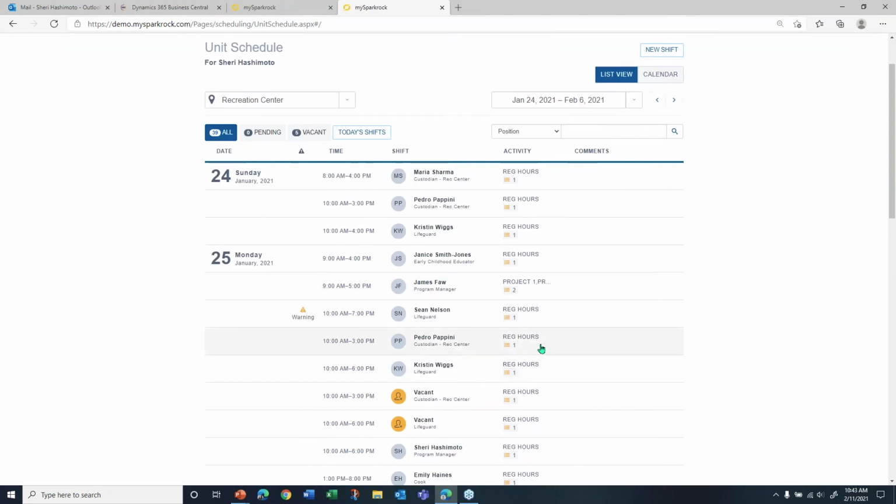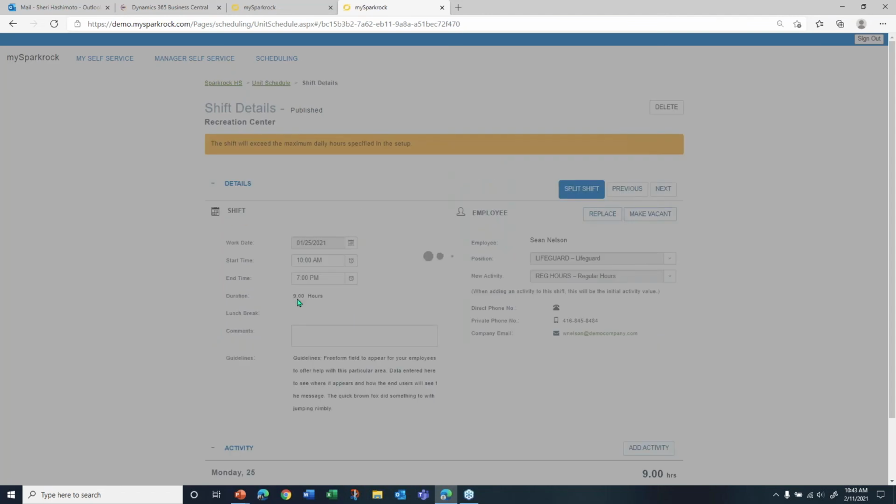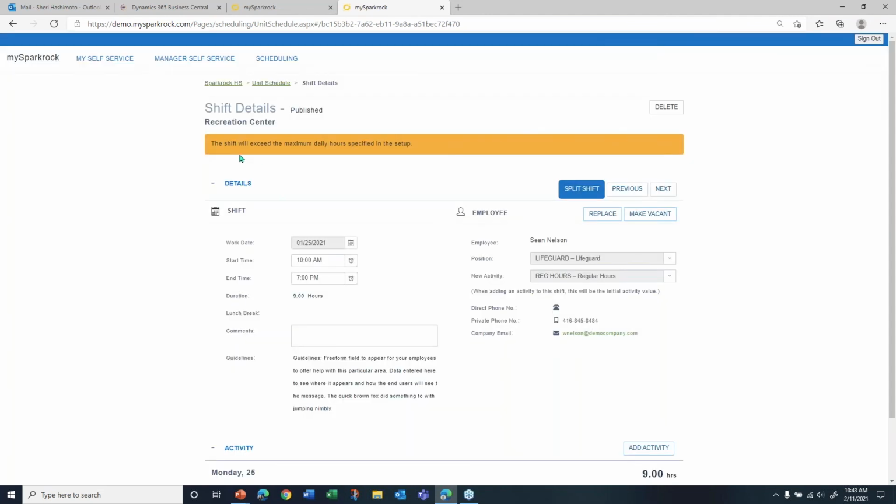And in this example, you're able to see who's scheduled for what day. And then again, your attention is drawn to not only the vacant shifts that you need to fill, but also any possible staffing errors. Okay, scheduling errors. And if you click on it, it gives you a nice explanation of what is wrong. So this shift exceeds the maximum daily hours specified.